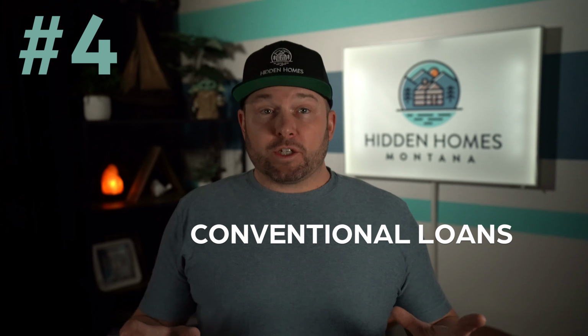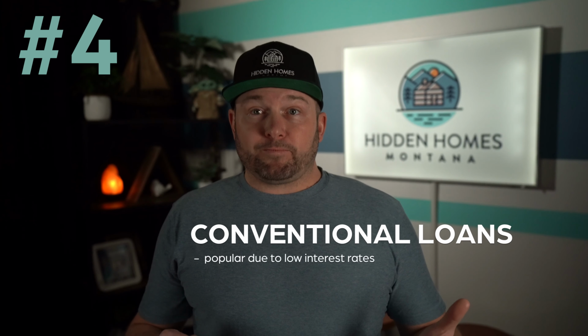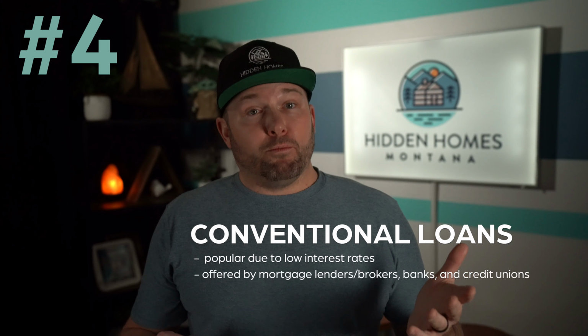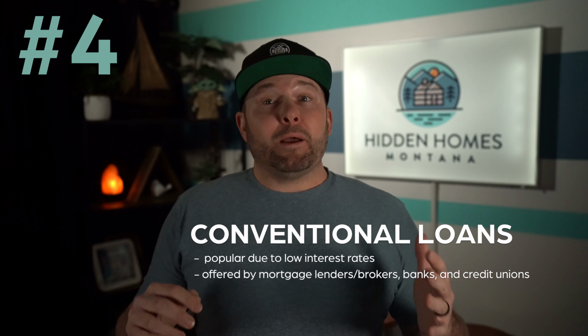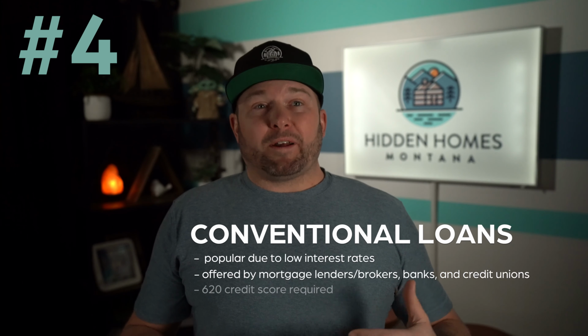Loan option number 4. The most common home loans are conventional loans and tend to be the default option for home buyers because of their low interest rates. You can obtain a conventional loan through mortgage lenders, mortgage brokers, banks, and credit unions. The approval requires a hard minimum credit score of about 620.